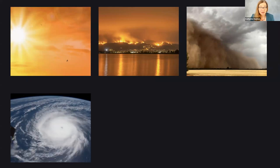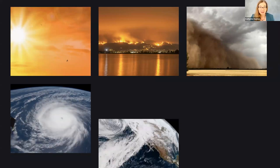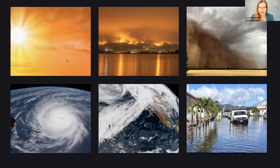droughts, hurricanes like the one coming ashore in Florida as we speak, atmospheric rivers, storms, flooding. Wherever we live, climate change is loading the weather dice against us, making naturally occurring extreme events stronger, more frequent, more dangerous, and more damaging.